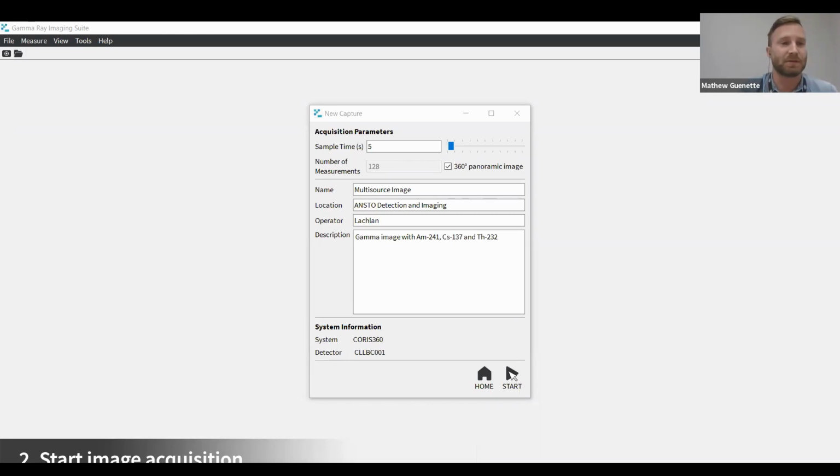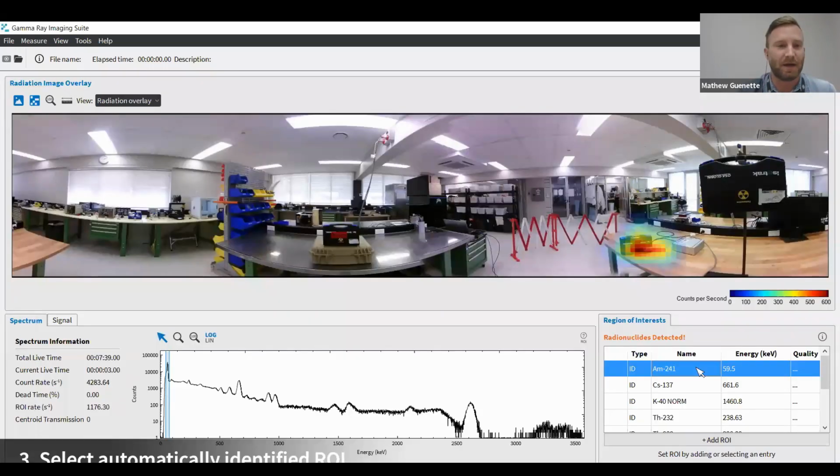So it's very simple. There's only a few buttons. You turn it on, you press take new image, and enter some information about where you are, who you are, and what you're doing. Leave it all blank if you can't be bothered, just so you know what you're looking at later on. And then this is what the screen looks like. You'll get your spectrum down the bottom in the center, and some spectrum information on the left, so how long you've been measuring, dead time, count rates, things like that. But you don't really need to look at that if you don't want to.